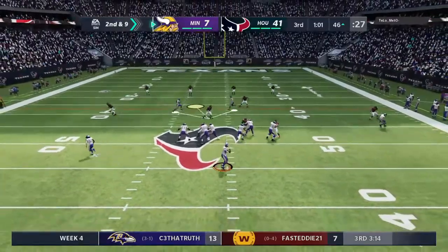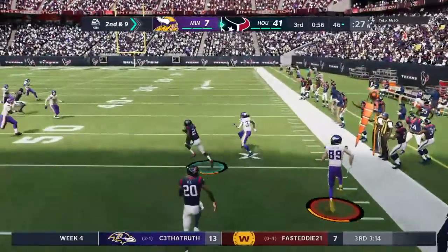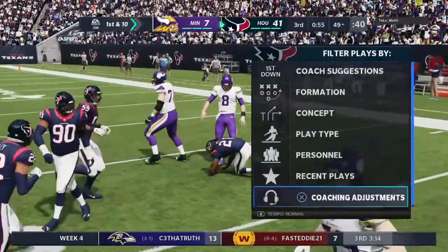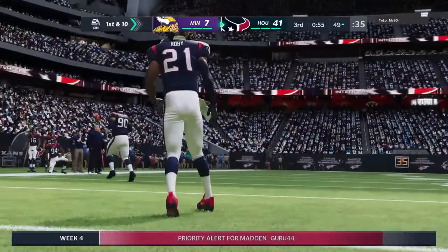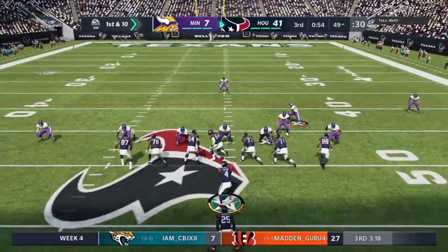On 2nd and 9, Cousins. At the Texans' 46-yard line. And now here is another interception. Picked off by the corner, Bradley Roby. And he will bring this across midfield to the 49-yard line. The number 7 usually lucky here, not for him. 7 picks he's thrown in this game. That's only happened 6 times since 1960.